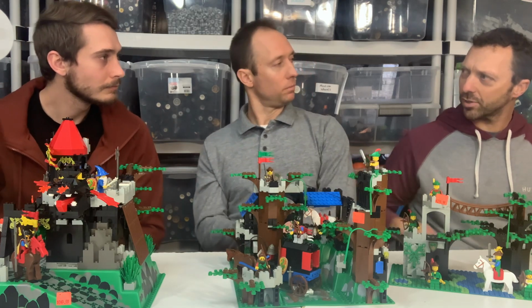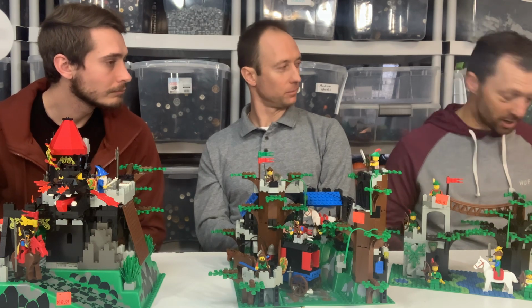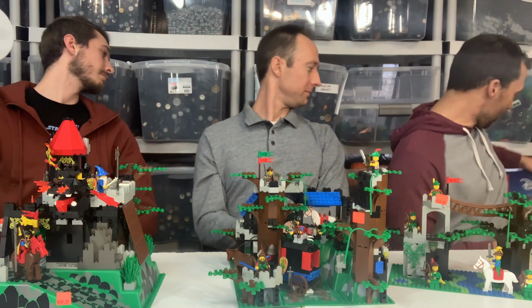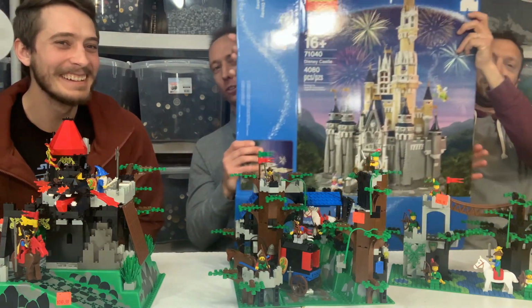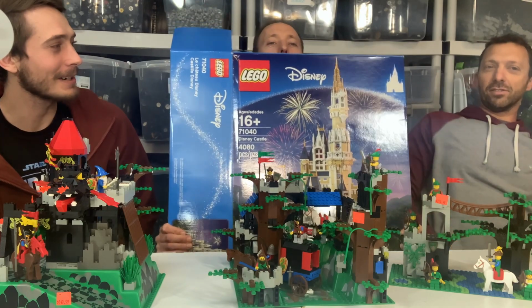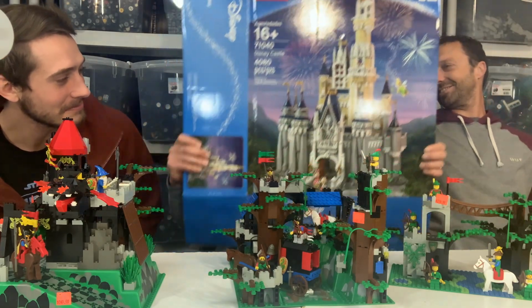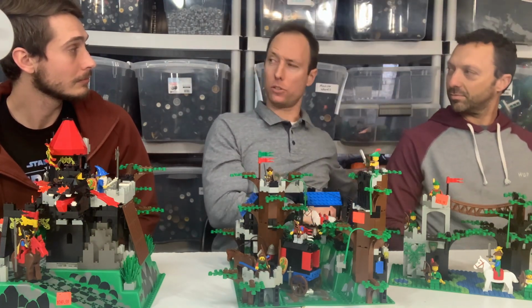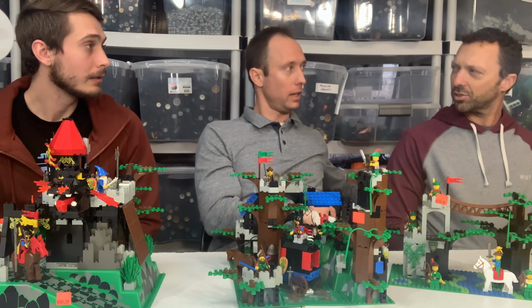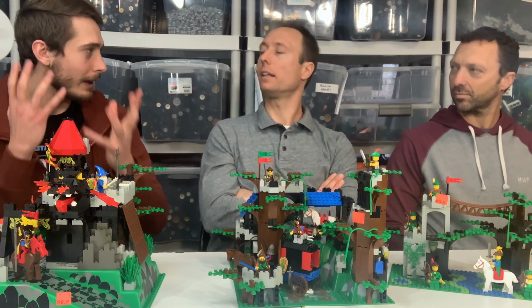So we have a real historical castle with us, made out of Lego. It's right here. The one castle we have. It's definitely historical, and it's a castle. Actually, isn't Cinderella's castle in Orlando based on a real castle in Switzerland? Actually, I think it is. Yeah, it's inspired by it for sure. The kind of late era, really fanciful castles.